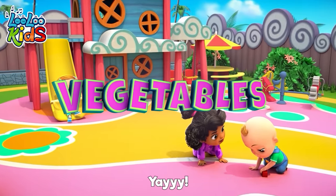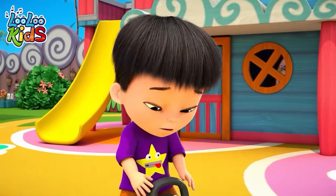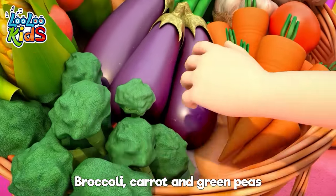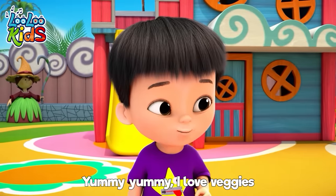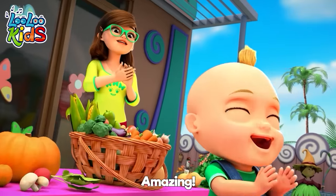Snack time, everyone! Yay! Yummy, yummy veggies. Yummy, yummy, I love veggies. Broccoli, carrot, and green peas. Yummy, yummy, I love veggies. Cabbage and leafy greens. Whoa! Amazing!